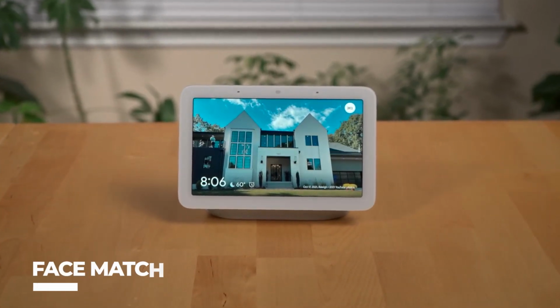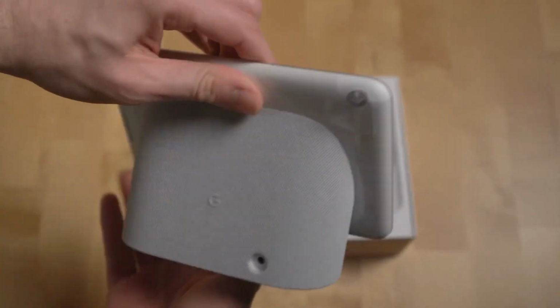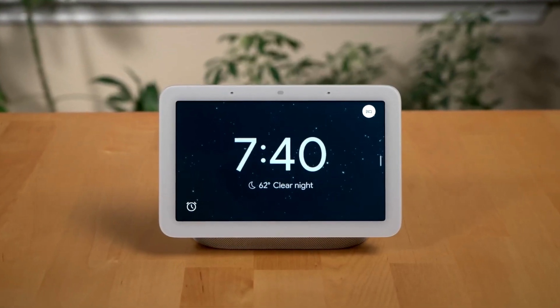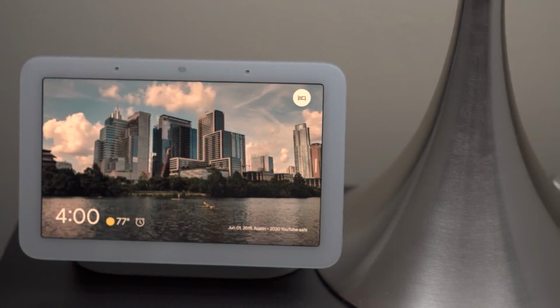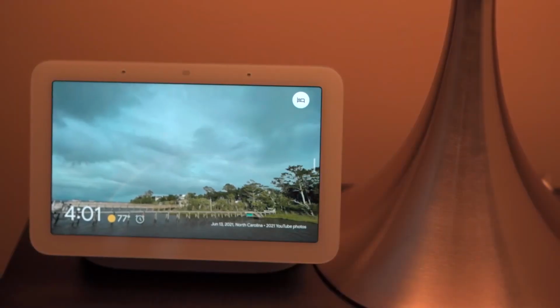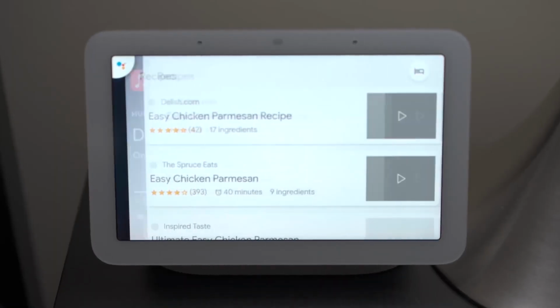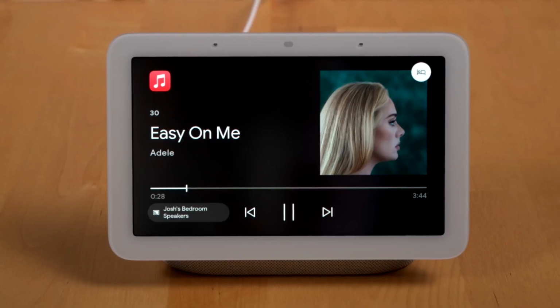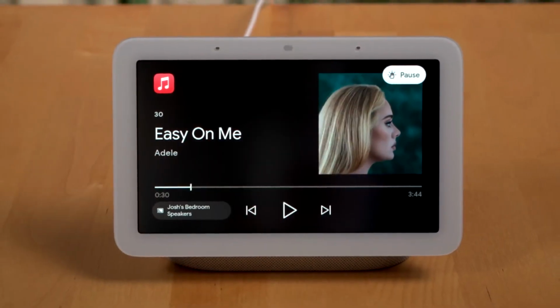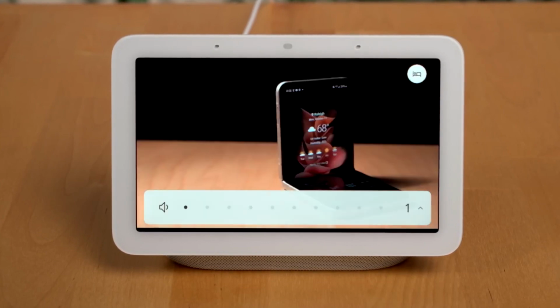One advantage of the camera is that it gives you the choice of using Face Match, a feature that instantly recognizes specific members of the household and then shows them information that is specifically relevant to them, such as calendar alerts. The camera also includes a special motion feature that enables you to play and pause media by merely placing your hand up to the screen. This feature is useful if you want to pause the music without shouting across the room. The larger speakers on the Google Nest Hub Max produce audio that is superior to that of the Hub.